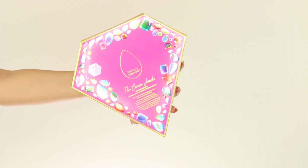So the first item I'm going to be sharing with you guys today has to be one of my favorite products of all time. Also, let me just tell you something if you didn't know. This is actually one of Sephora's best sellers. And no wonder, because I'm pretty sure everyone is kind of like me and uses it every single day or even a few times a day. So as you guessed it, this has to be the Beauty Blender Jewels Crown set.